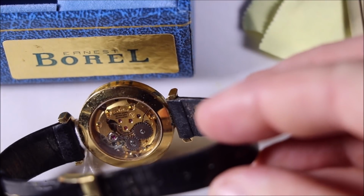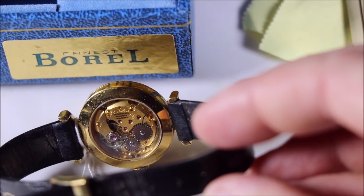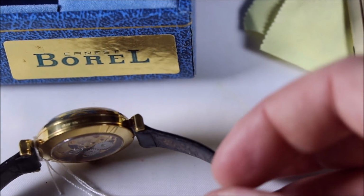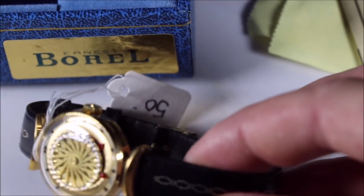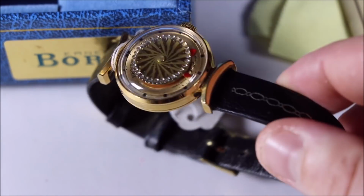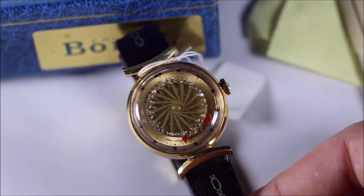So I thought that was kind of neat. I was like, okay, this movement, just looking at it, looks pretty nice. There weren't any markings that say it's gold. It's got the maker's name right there. So I'm assuming it's gold plated, but I didn't know what it was. I just said, all right, it's good enough.